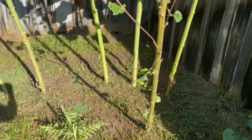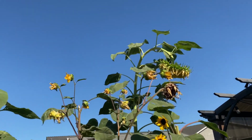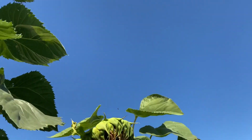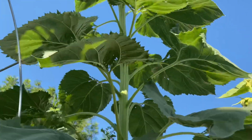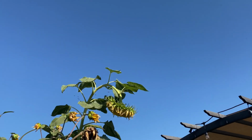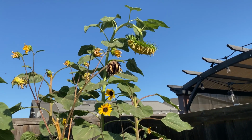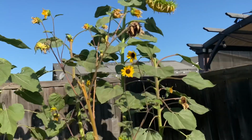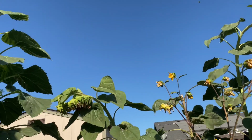And these are the sunflowers that I need to cut soon. They've just done so amazing. It's time to harvest the seeds for these babies. Look at that one. So pretty. They're so tall. That fence is 6 foot, so I'd say when that was standing it was probably almost 12 feet. It's amazing. They're the mammoth.